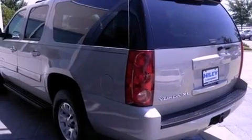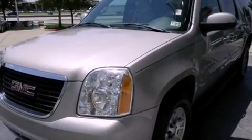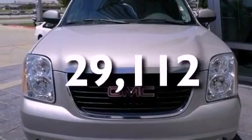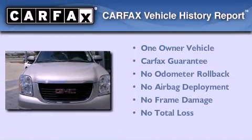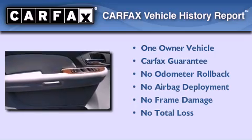aluminum wheels, running boards, a full-size spare tire, traction control and stability control systems, privacy glass, and this vehicle has fewer than 30,000 miles on the odometer. This GMC has had only one owner, and it qualifies for the Carfax buyback guarantee.